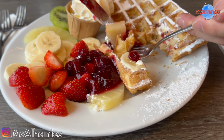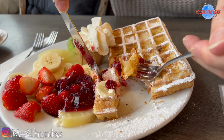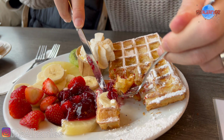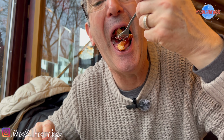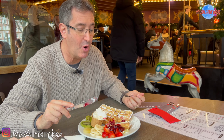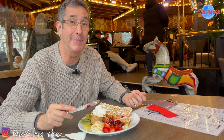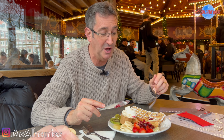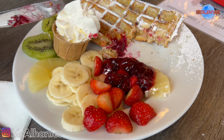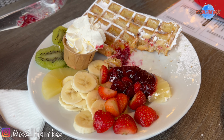Let's try some of this with the pineapple and some of the cherry. See if I can get that all in there in one bite. Trying to give it a shot there. There we go. Ooh. This is the best waffle I have ever had. That's why you have to get a waffle in Europe. It began in Belgium. Amsterdam's not that far away. Belgium is where you get waffles. That's where they originated. So this today is very similar to a traditional Belgian waffle. Thank you. Really good.